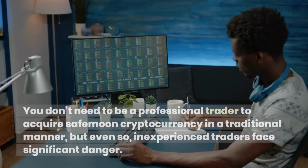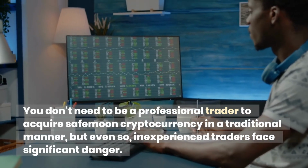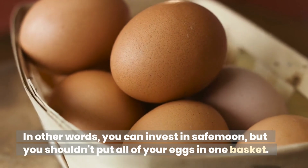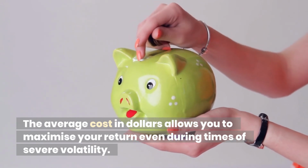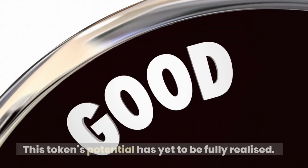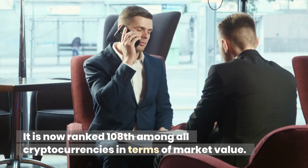You don't need to be a professional trader to acquire Safemoon cryptocurrency in a traditional manner. But even so, inexperienced traders face significant danger. In other words, you can invest in Safemoon, but you shouldn't put all of your eggs in one basket. Dollar-cost averaging allows you to maximize your return even during times of severe volatility. This token's potential has yet to be fully realized. It is now ranked 108th among all cryptocurrencies in terms of market value.